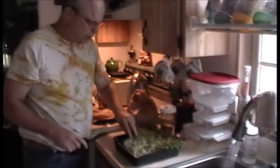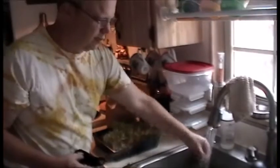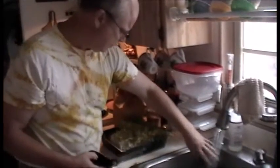I started sprouting about 4 or 5 years ago with these guys, and then I started doing the microgreens about 2-3 years ago. How much of this stuff makes up your diet? I eat a big salad of this and this, and I still can harvest.